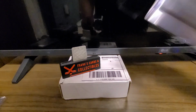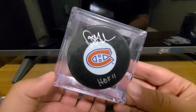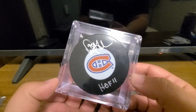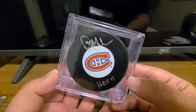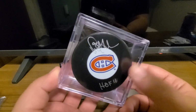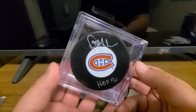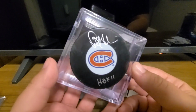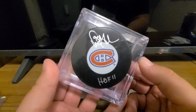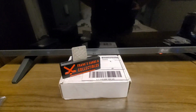So, I got myself a Habs puck signed by a killer himself, and he even inscribed it for free. So, can't go wrong there. I think it's because I kind of got him to chuckle when I brought up the incident where he went to the penalty box and he slammed the door and then the glass shattered all over the place. He got a laugh out of that, so maybe that's why he put the inscription. I don't know. But still, hey, Doug Gilmour, man. Can't go wrong there. So that's that.